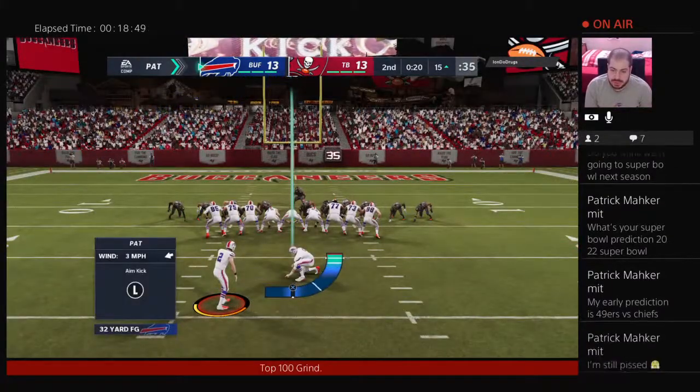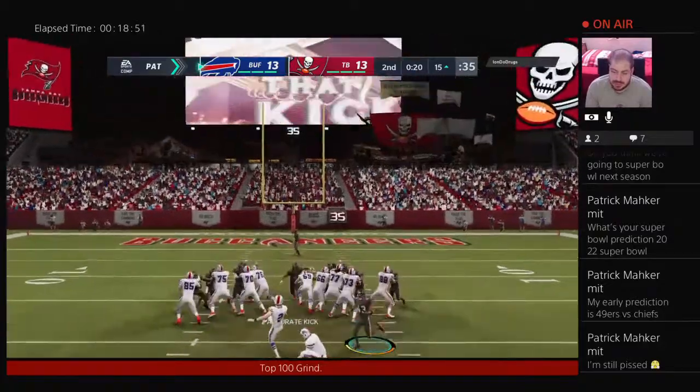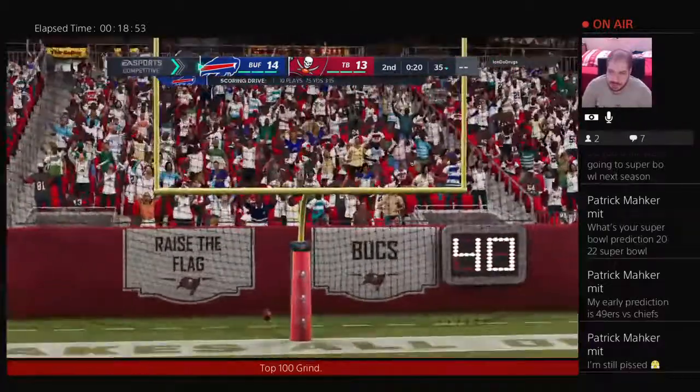It's definitely too early, though. Like, where's Deshaun Watson going, you know? I mean, I would be, too. They just lost the Super Bowl.